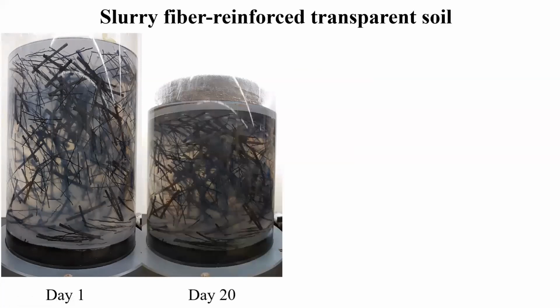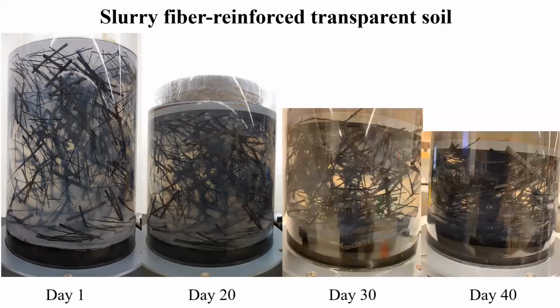At the end of self-weight consolidation, some of the fibers developed a tendency to align in the horizontal direction. And once it was consolidated to 100 kilopascal, as you can see in the final picture, the majority of the fibers aligned in the horizontal direction. So if we cut Shelby tube samples from this soil fiber slurry and perform triaxial compression testing, the fibers are already aligned in the horizontal direction. Tensile stresses start to mobilize in the fibers as soon as the shearing is initiated, increasing the overall horizontal stiffness of the composite.